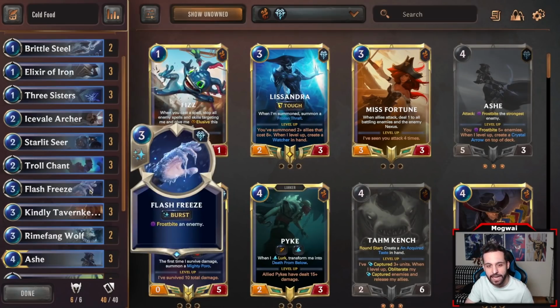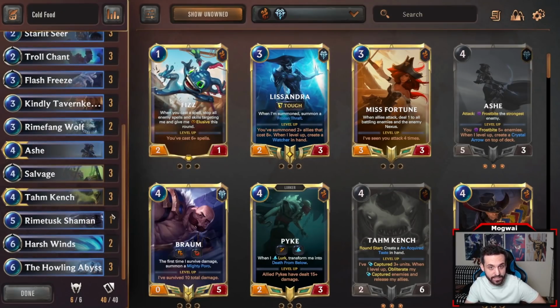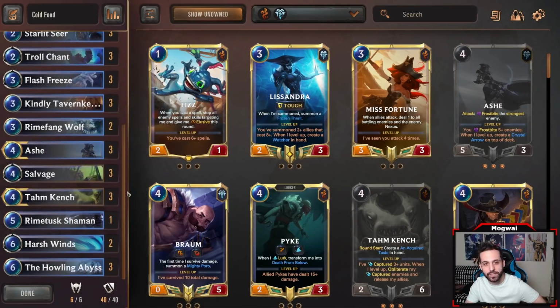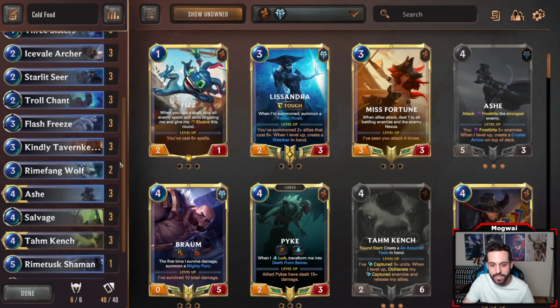We got Brittle Steel, we got Flash Freeze, we got Harsh Winds, and then we got units like even a one-off of Rhyme Tusk Shaman alongside the Ice Veil Archer to freeze our opponent's units so that we can eat them. You know, because Tahm Kench has an easier time swallowing ice cubes and just frozen pizza and stuff like that, right? His digestive system is pretty much the opposite of ours, and he has a very, very easy time consuming chilly food, and that is what we're trying to do. We're trying to get all those frozen units into his belly and eliminate them as potential problems.